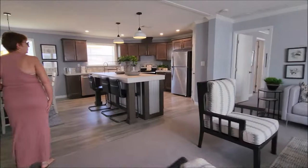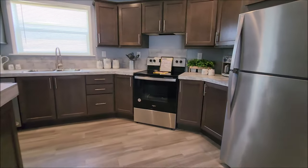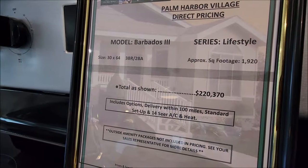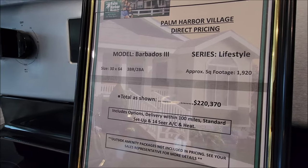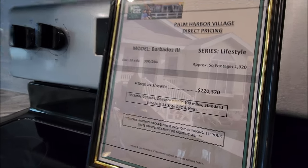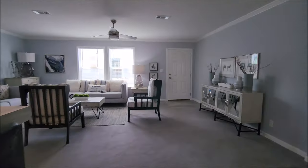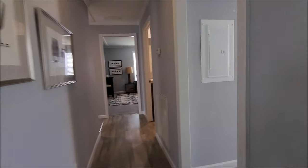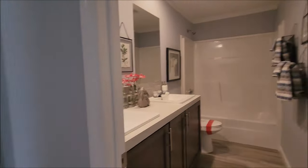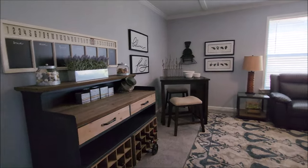I'm loving it. I'm really glad they took the snack bar away because it does make it more open. This one here is 220,000, 1920 living space, 3-bedroom, 2 baths. And then of course, wait till you look loaded that up. Master bedroom back to yonder. Look at this, the living room is in the back of the house too as well.